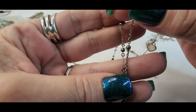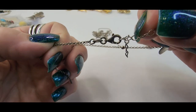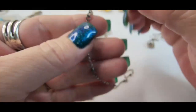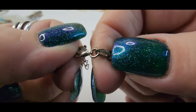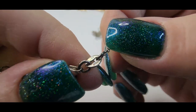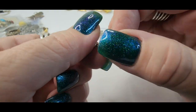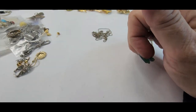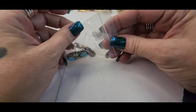Yeah, I think these... The chain is different, though. But they look very similar, so I'm not sure, because this one appears to be broken also, but it has a clasp there, and we do have a marking: 925. India. And then we have this little, I'm sure that's sterling, little heart hang tag, little dainty one. So I'll look at that some more. Maybe I can at least take that little charm off and put it on something else.